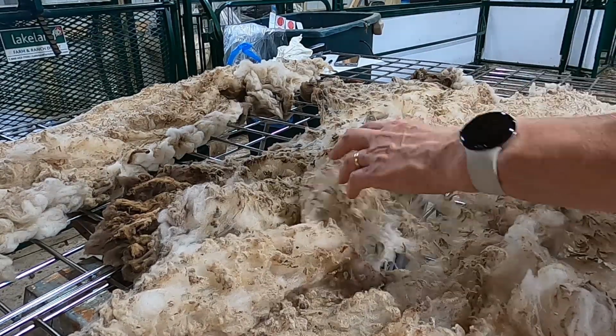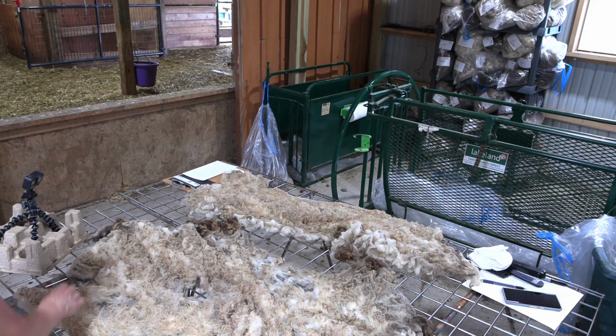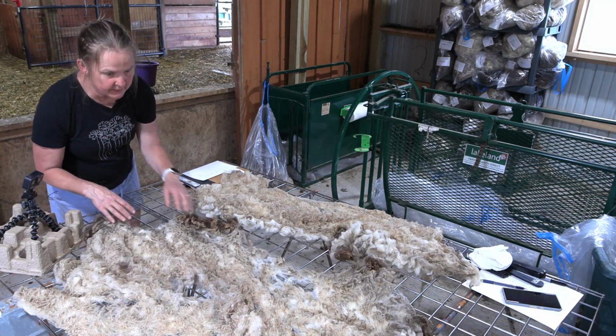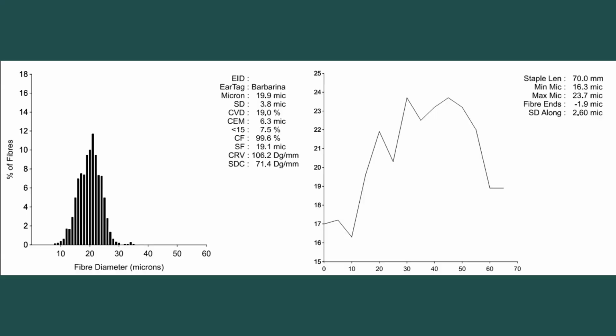This is not a dense fleece, as you can see me struggling to lay it down flat. Very light gossamer style fleece. She's got a micron count of 19.1, which would explain that. So just really, really soft.